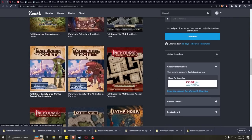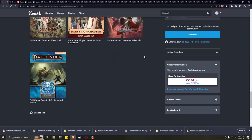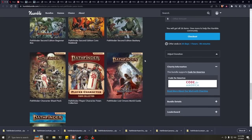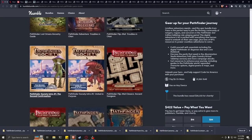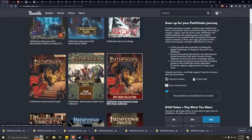Again, in Pathfinder, you don't technically need the Game Master's Guide, though it does have some advanced magic, some advanced NPCs, some advanced adventuring ideas, equipment suggestions, but it is totally optional. It's a very welcome book in this bundle, worth getting. It's just not something that you absolutely have to get. It also includes the World Guide, a few more adventures, some pawns, some society booklets, and an ancestry guide.